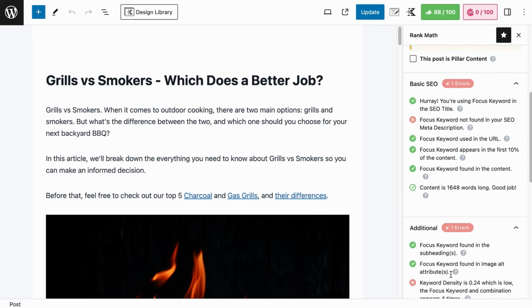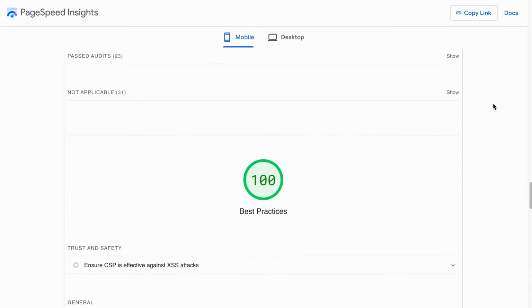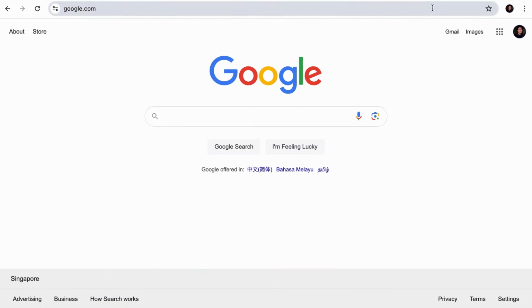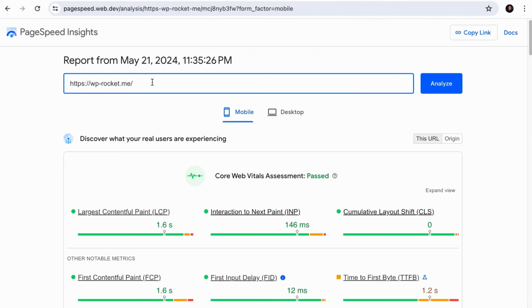Now, one more last thing which I find useful is if you want to send this entire report to either your team, your web developer, or web consultant, you can simply click on this copy link and send it to someone else. So if the recipient clicks on the link, they will get the exact report you were working on earlier. So that's the complete walkthrough of the Google PageSpeed Insights.